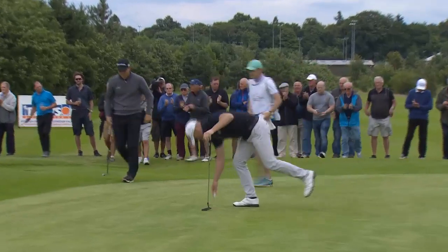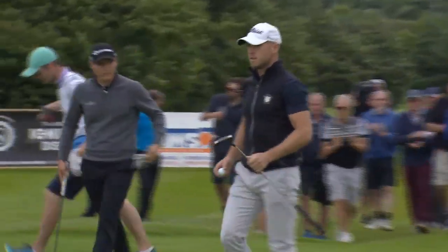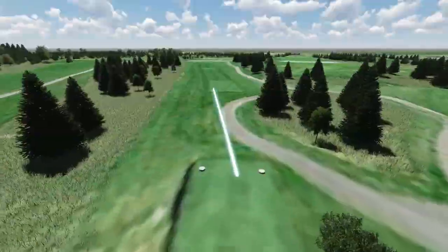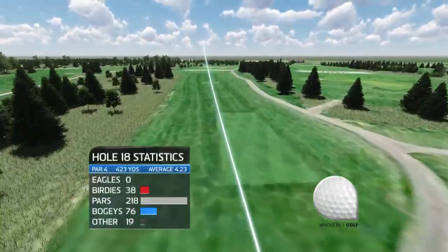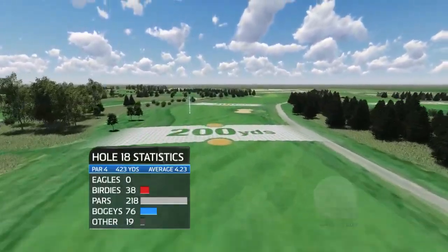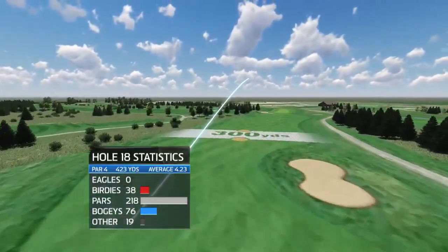Yeah, that was well holed. It was a little bit further away than it looked. It was indeed, and I think they go and head over to 18 now, not back to 17. And this is a closer look at it, Gary. Yeah, and here we are, 423 yards, as you explained to us earlier on.